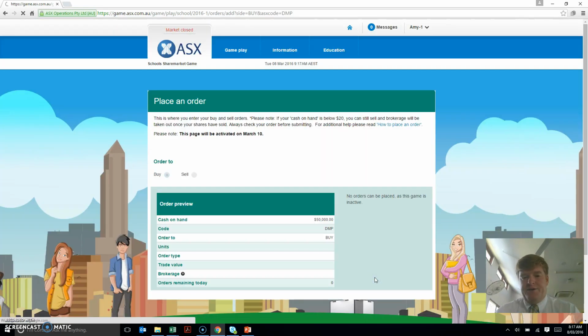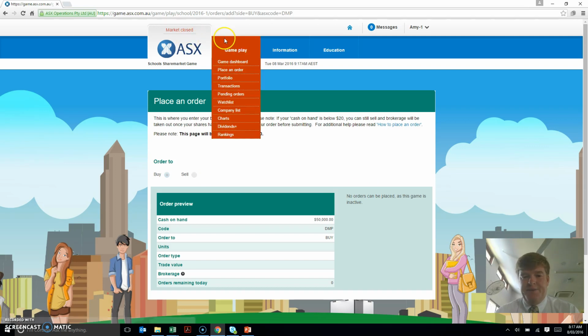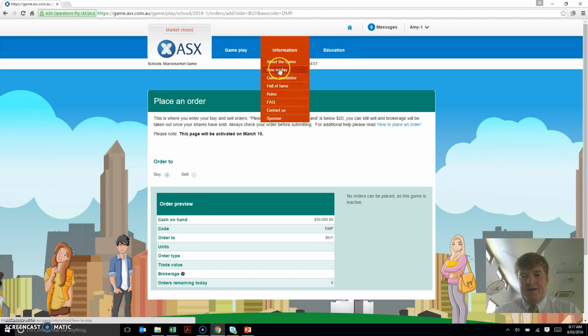At the moment, you won't be able to place any orders because the game doesn't start till tomorrow. But from then, you'll be able to buy and decide how much you want to invest. There is a bunch of information about the game, and I suggest you spend some time having a look at that. How do you choose which companies to buy? How do you place a trade? Those sorts of questions are answered there, and we will look at this more in the next class.